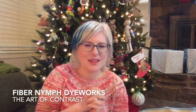And the one I chose was Fiber Nymph Dye Works, and the theme was the Art of Contrast. The inspiration pictures and the theme just really spoke to me, so I was really excited to get this. It is just a 24 mini skein set because the 25th day was a self-striping, and I didn't really want to use a self-striping with the 24 mini skeins. That wasn't how I envisioned using it, so I did not opt in to day 25.